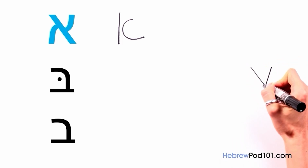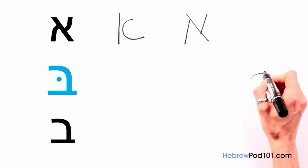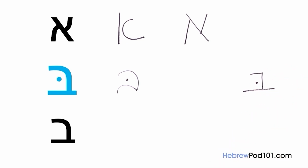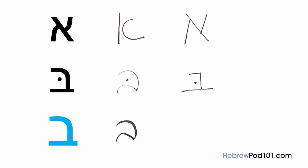So far you've studied 2 letters of the Hebrew aleph bet, and you've learned 3 sounds. Want to write them once again? Let's do it! Okay, here is aleph. This is handwritten. Aleph in print. And now bet, handwritten. And bet in print. Then vet, handwritten. Vet in print style.